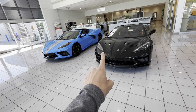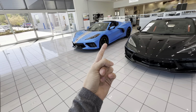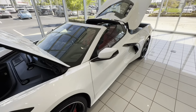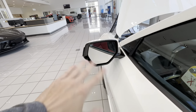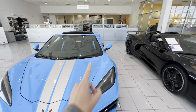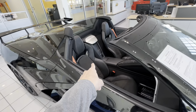You can get these in either the 1LT, 2LT, or 3LT configuration. The 1LT is going to be the most base one, which this one is. As you can see, this is a 1LT coupe, has the GT1 seats, so that's what it looks like. No safety features or anything like that. These are both 2LT Corvettes. This one has the GT1 bucket seats, as you can see there, and this one has the GT2s.